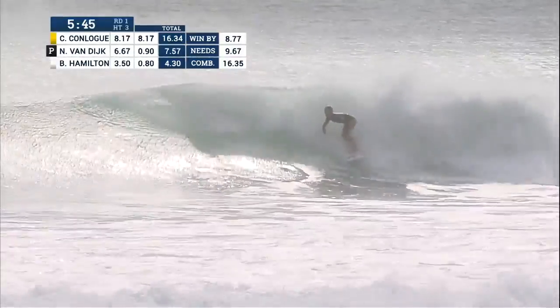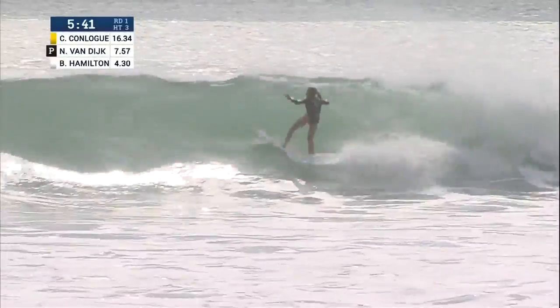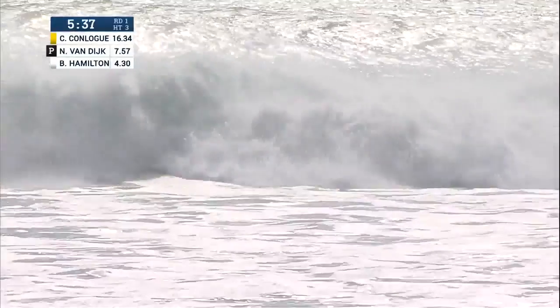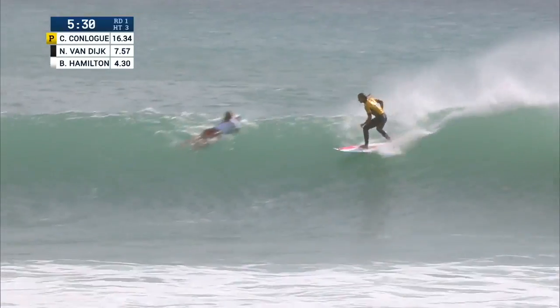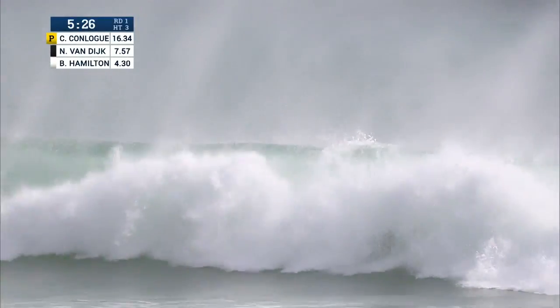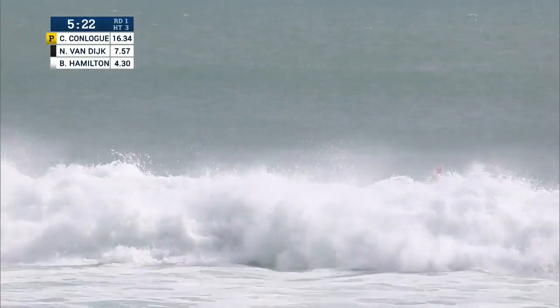Bottom turn, little snap. Setting up and off the top. Two solid turns. Close-out section for Van Dijk. She gets out of there. That'll count as her 2nd scoring ride for the time being. And now world number 1 setting this one up. The Californian Conlogue going for a flyaway air in this wind. Board gets disconnected quickly and she's down.